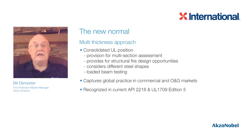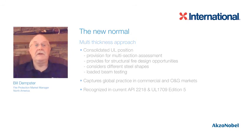The new norm has been established in UL 1709 Edition 5. And what it does is it provides provisions for multi-sectional assessment right in the test standard. It also provides for the potential of using structural fire design opportunities. It considers different steel shapes, different steel sizes, and we also look at potential loaded beam testing. It captures all of the global practices currently used in UL 263, which is the cellulosic equivalent of UL 1709, which uses on a regular basis multi-sectional assessment, and also in the oil and gas markets with type certificates similar to, say, Lloyd's, ABS, or DNV, and maybe some downstream markets such as British Standard.